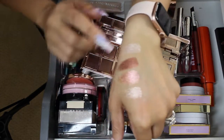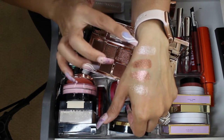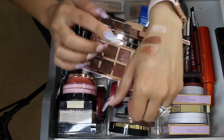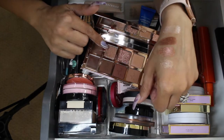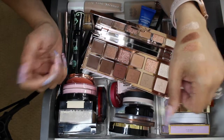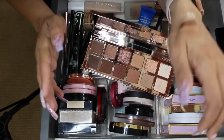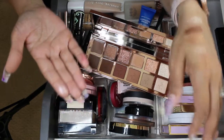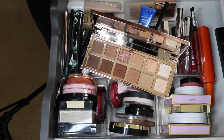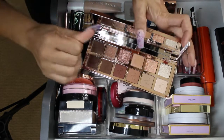Okay, it's like multi-dimensional. It does have a little bit of purplish in there. It's really pretty. Oh my god, I cannot wait to wear this shade. Oh, that's so beautiful. I think it's this one or this one. Maybe it's this one. Who knows? I swatch weird. Let's go ahead and swatch the matte shades and then I'll dip my fingers into the creams.